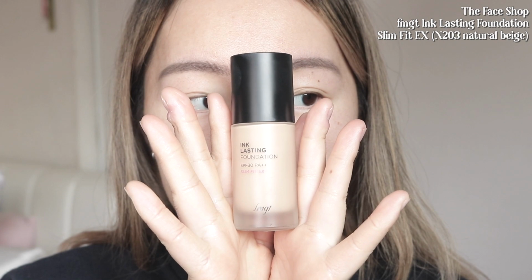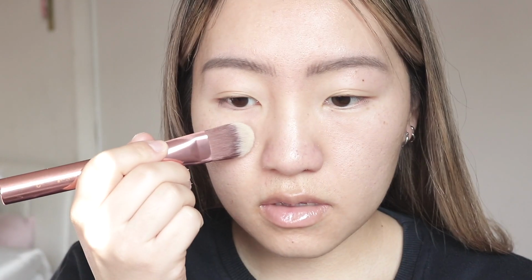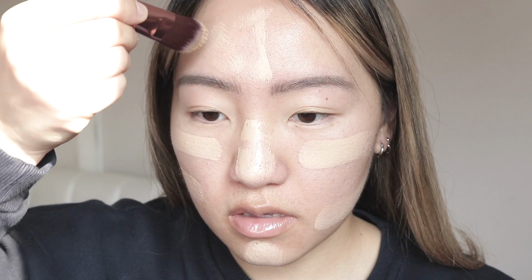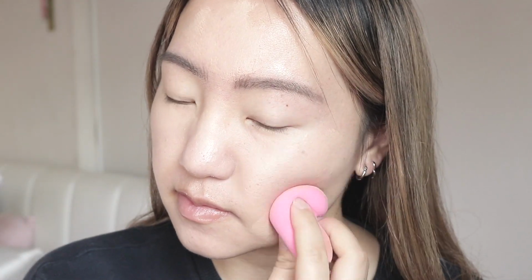It does its job. For foundation today, I'll be using my Face Shop Ink Lasting Foundation. This foundation has been my favorite so far. And then I'll be applying one layer of this foundation. The only thing that I don't like about this foundation is that it oxidizes a little bit.